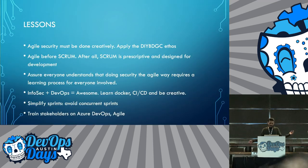So that's it. Mainly just a story on this kind of experience that I had. I think agile in security can be done, and I hope that the security teams start moving that way as far as processes and things like that. I only have 5 minutes left. If you have any questions, let me know.